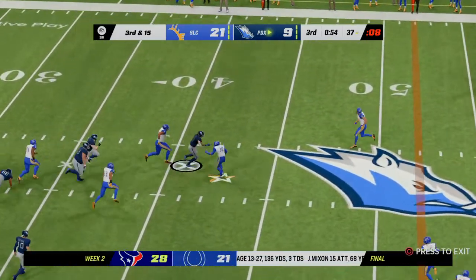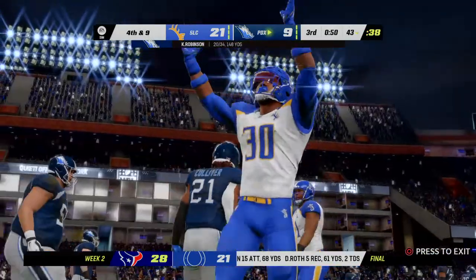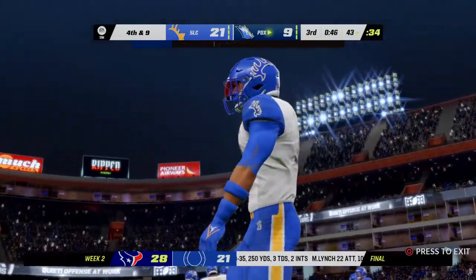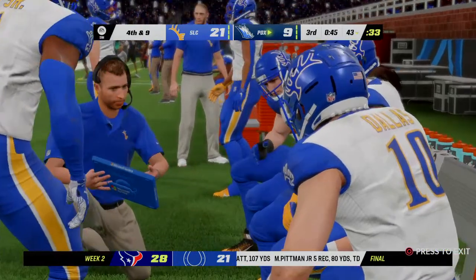Escaping the pressure right. Now he'll dump it underneath to his running back, complete. And he's going to be stopped here at the 43, and that is not near enough to pick up the 1st. That one good for only 6, and it leaves him with a 4th down.